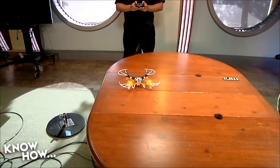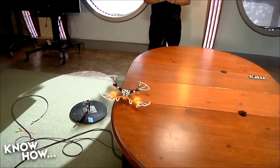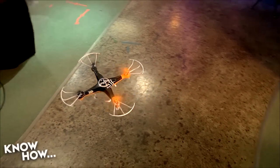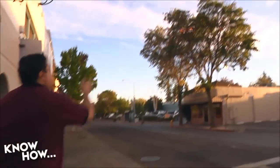If you're a beginner, start slow. Give it just enough throttle to get off the ground and practice keeping the quad at the same altitude and location. Then start moving the quad back and forth, left and right, to get a feel for how the controls work. Once you've got that down, go crazy.